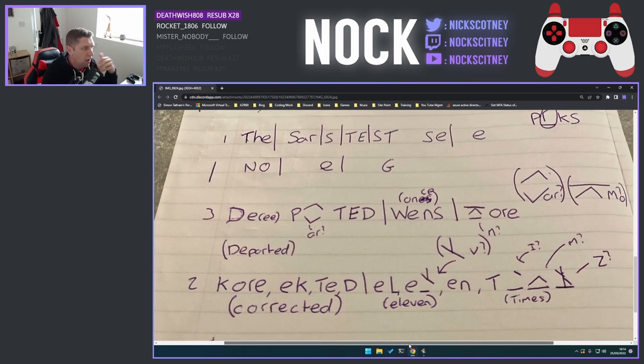So I took those three lines from page one that we're currently working on, and I tried to translate it. Now, the first line, this is the first line here, as you can see. I'm a bit stuck at this. I know it starts with the, but that's all I know at the minute.